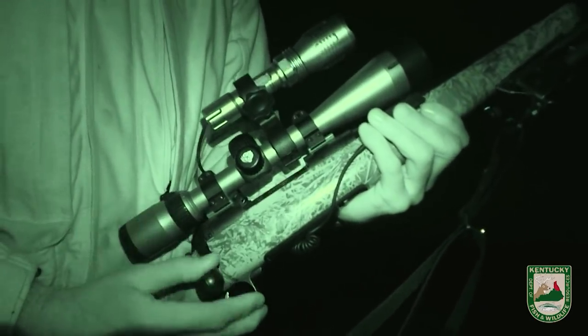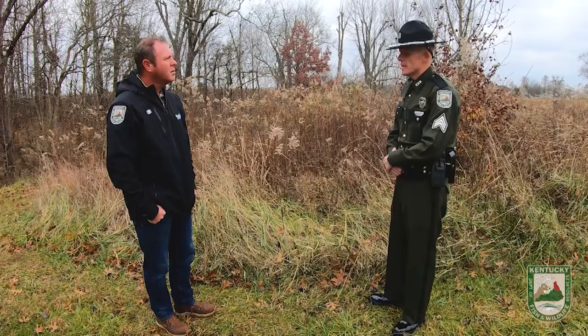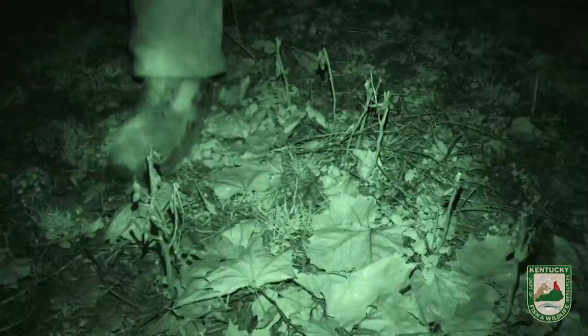There's some things you need to know. Now, this is private land only. That is correct. It's only on private land with the rifle. You can still hunt public land with a shotgun. Whether you're hunting public or private with the shotgun, it is no single projectile ammunition.